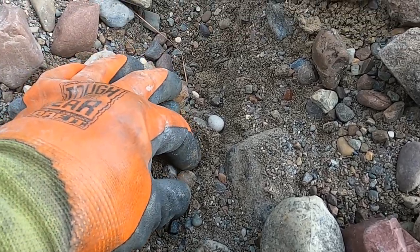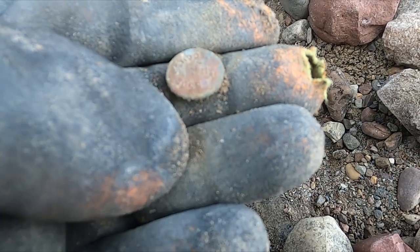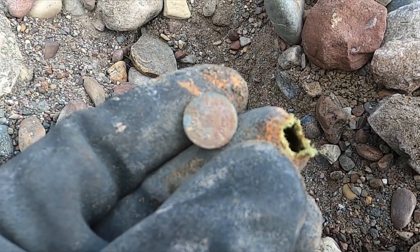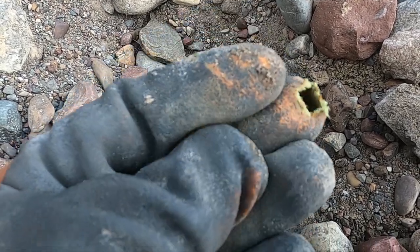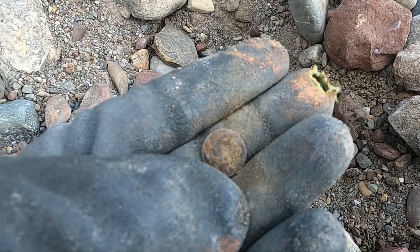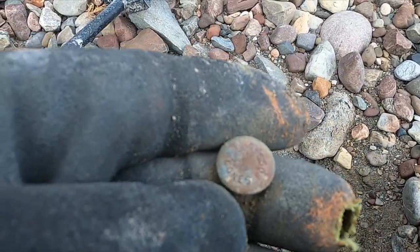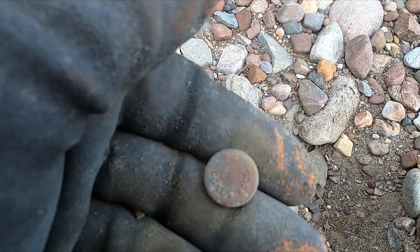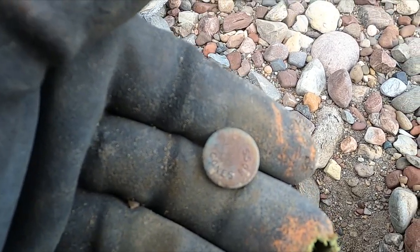I think I got a little button. Look at that. What does it say? It says, Cones Boss. Huh. All right. It's a new one for me. It's got a little picture of something down there.